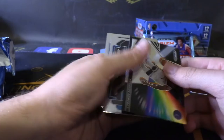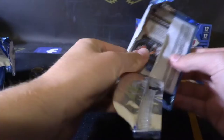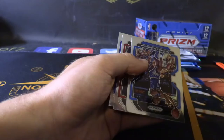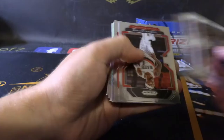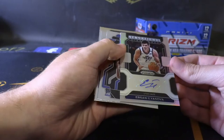And Edwards insert, Kai Jones, JT Thor, SGA. Nicolas Claxton silver, James Wiseman, Giannis insert. Miles McBride, rookie. Daniel Gafford silver, you got a silver mindset Giannis insert. Here's an Ersan Ilyasova, silver auto. Zaire Williams, Joe Wieskamp.